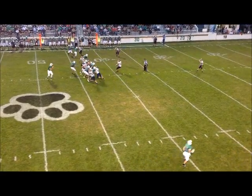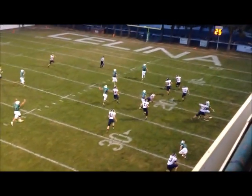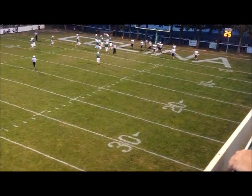Caleb Hoyne takes the snap. Pressure on him, rolls right. He's got yardage. He's got the first down and more. Nobody's going to get him. He goes to the end zone. Touchdown. Caleb Hoyne. Stolle with the block out here to free him the rest of the way. 44-yard run from the 44.